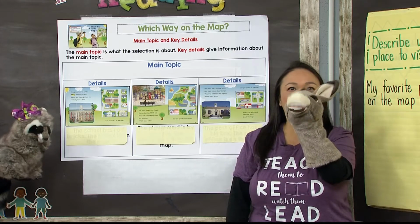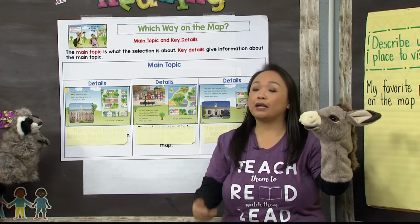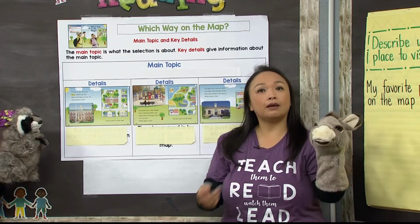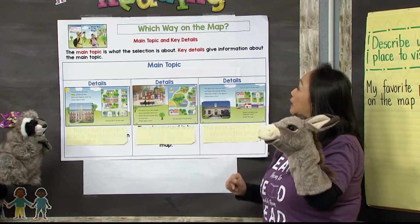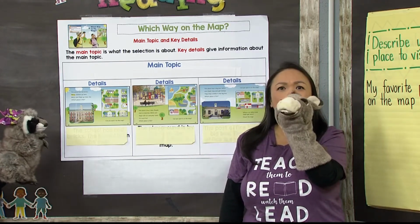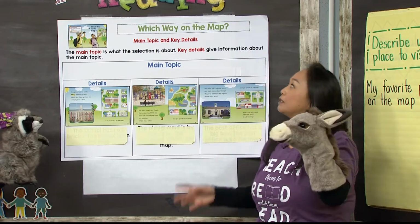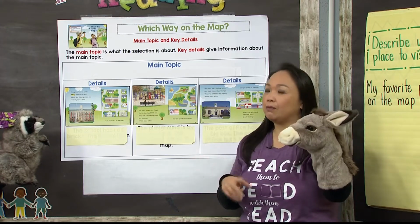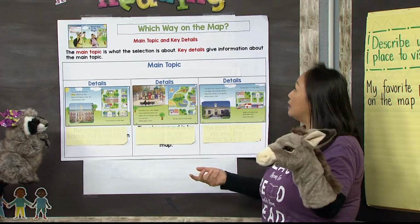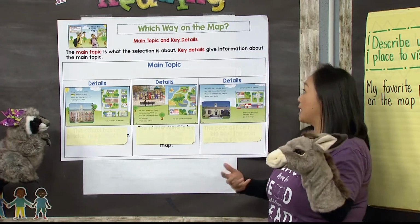Lots of maps this week. I love it. Do you, Ricky? That was another great story called Which Way on the Map. And today we're going to be working on main topic and key details. I thought we were going to retell the story. We're not going to retell, Ricky, but we're going to be thinking about the main topic. Do you remember what the main topic was? The main topic is what the selection is all about, and the key details give information about the main topic.